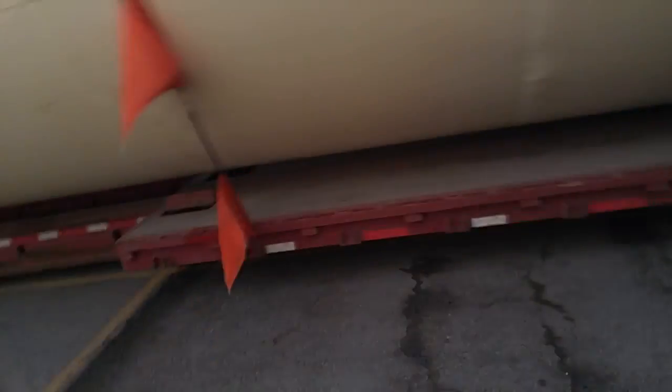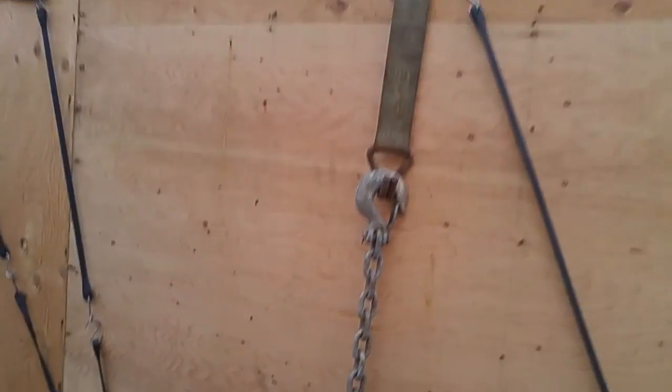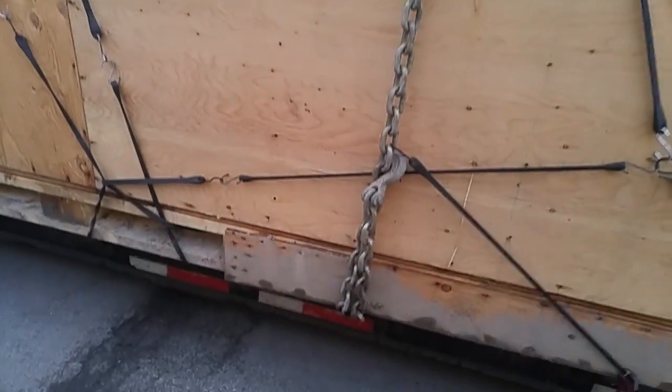How much is that? That's like 34 feet. So unless you have 40-foot long straps, you're gonna get creative. And what Uncle Sergei does is this. See, it's hooked up to the D-ring. Everything is kosher, right?